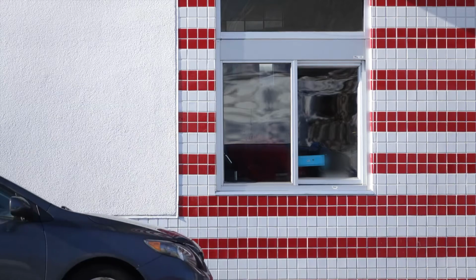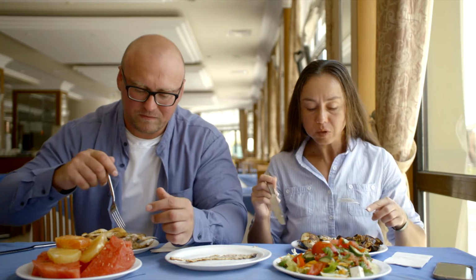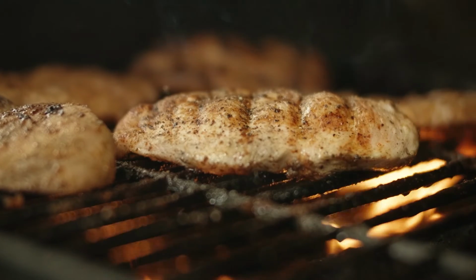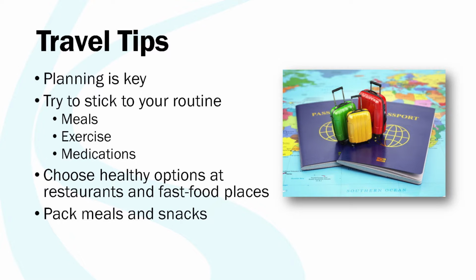If you are on the road and going to drive-thrus, you can make conscious decisions at fast food places by choosing items from light sections on menus or choosing grilled items. If it's an option, pick a grilled chicken sandwich instead of something that's fried, and choose fruit instead of French fries with your meal. Another good strategy can be to pack meals with you to take on the road. This is not only helpful for managing your diabetes, but it can also be kinder to your wallet.